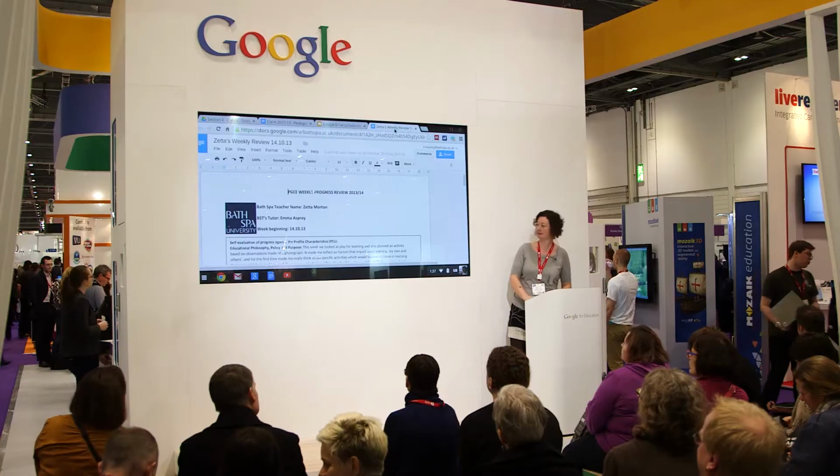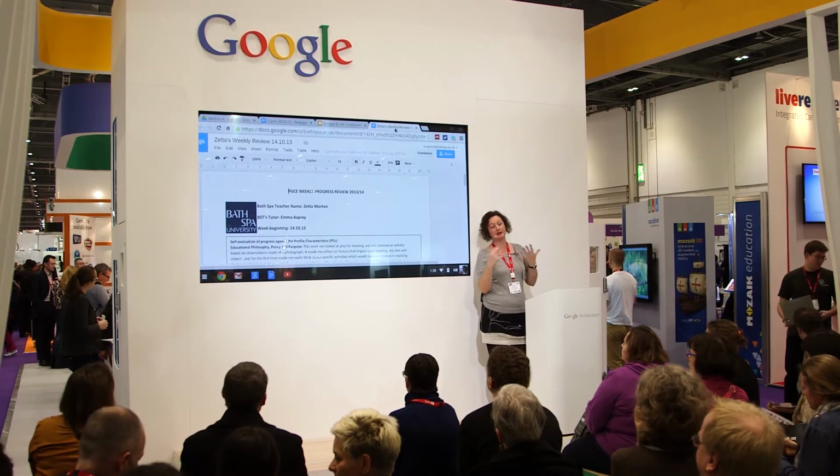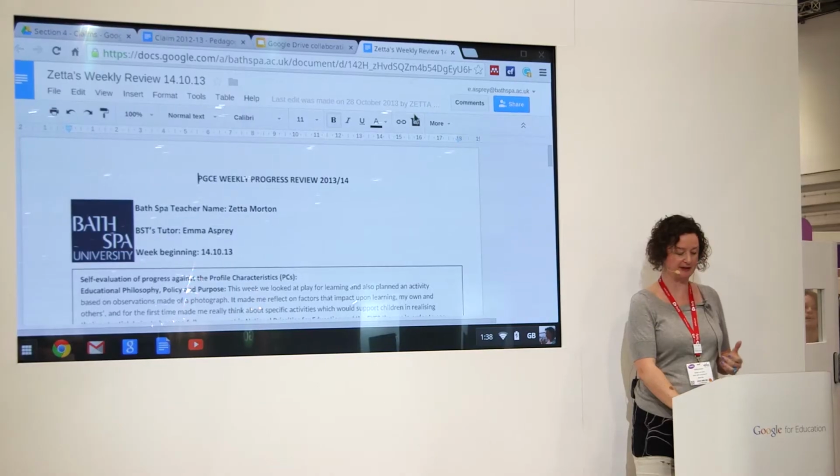And we've used it in various ways. One of the big things that the students do is that they produce a weekly review. Here's one. Every week they're reviewing what's going on, and we're really trying to encourage them not to just describe what they see, but to explain it and to reflect on it and analyse it, so that they are building up their understanding of what teaching and learning is all about. So they write this weekly review.